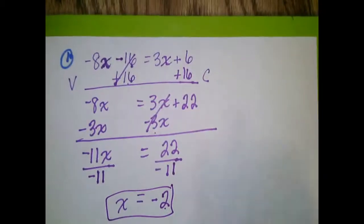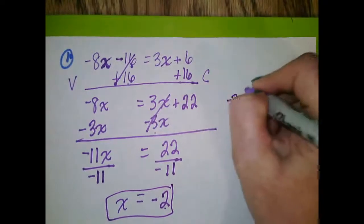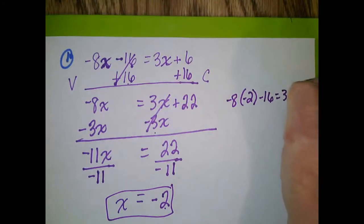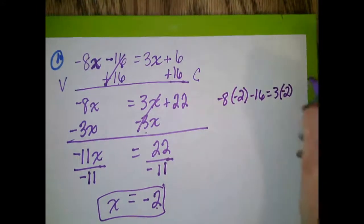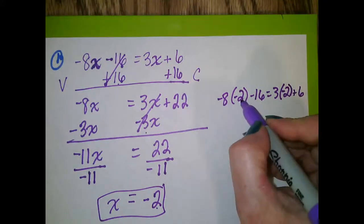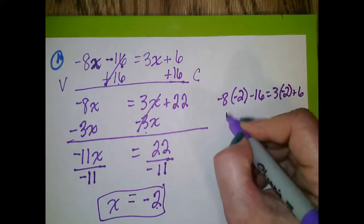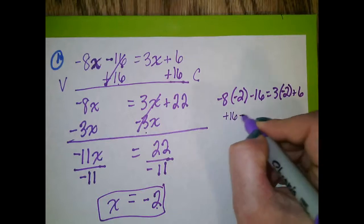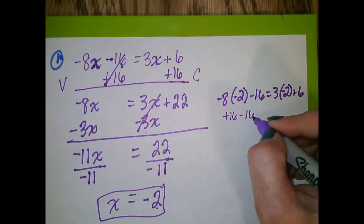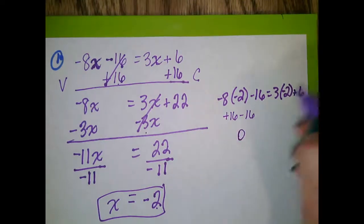Let's do a quick check. Negative 8 times negative 2 minus 16 equals 3 times negative 2 plus 6. Simplify. Negative 8 times negative 2. Both are negative, so that's a positive 16. 16 minus 16 is 0.